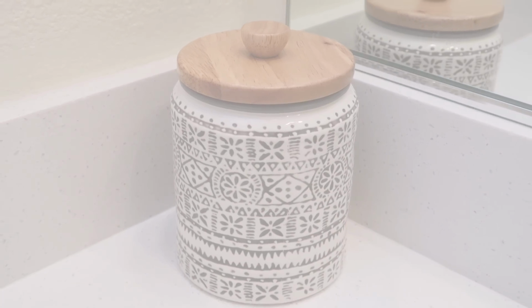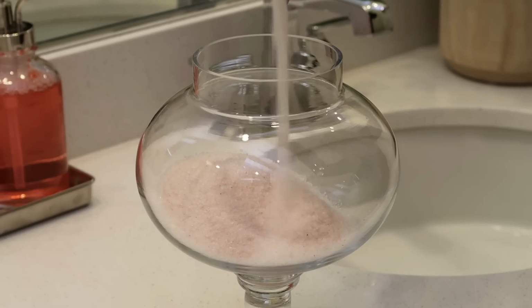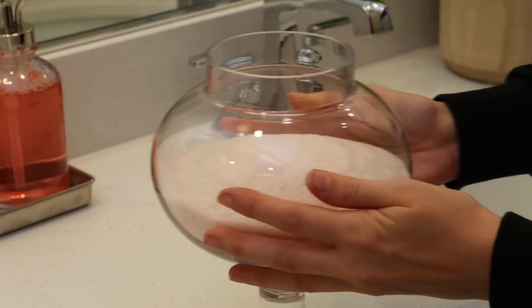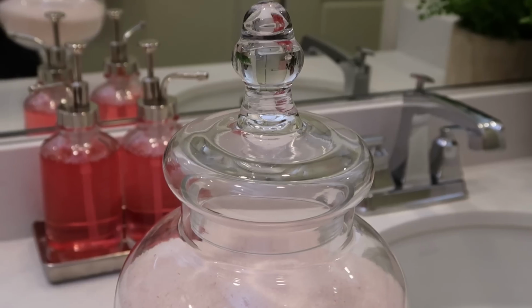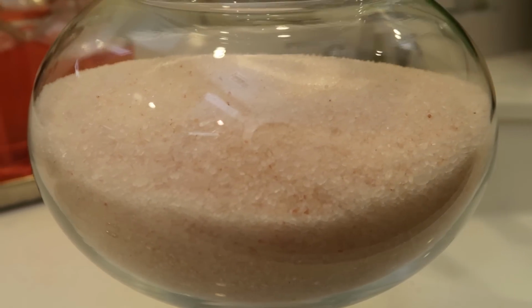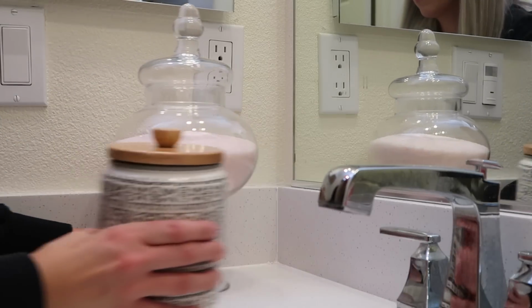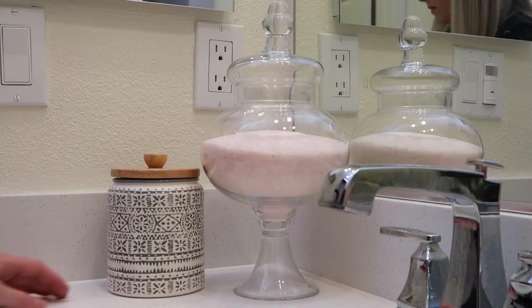Another really decorative and functional thing to do is get a beautiful looking vase or canister and fill it with bath salts. I love this idea because it adds that pop of pink, it also adds a beautiful scent, and just looks super pretty on top of the counter. So I'm pairing this with the canister and really having a layered look. That way you can easily access everything, it looks intentional and organized and just beautiful on top of the counter.